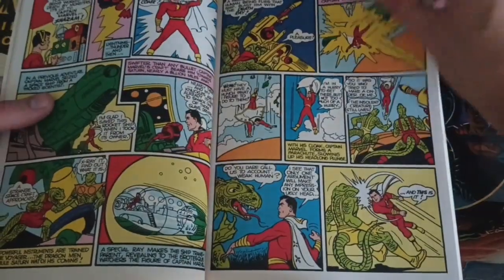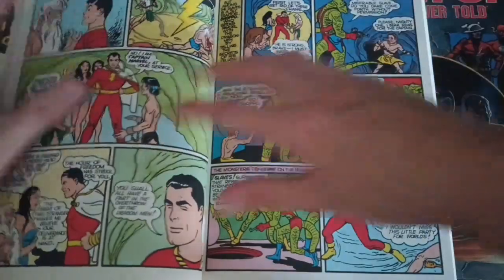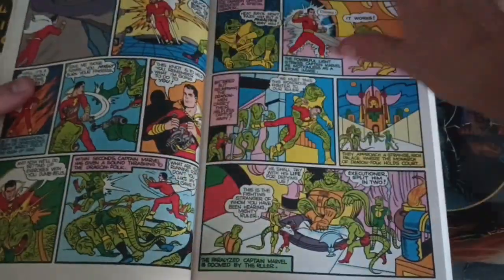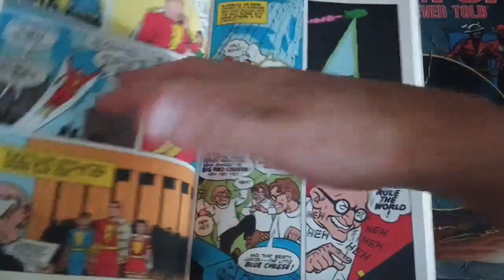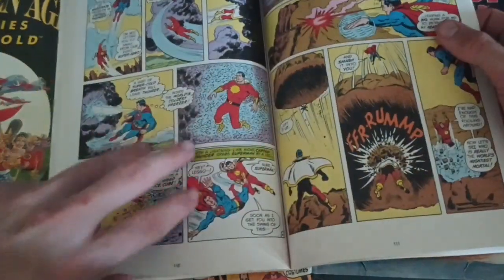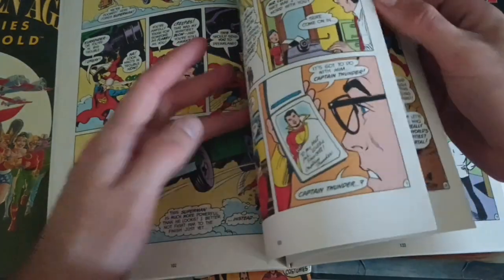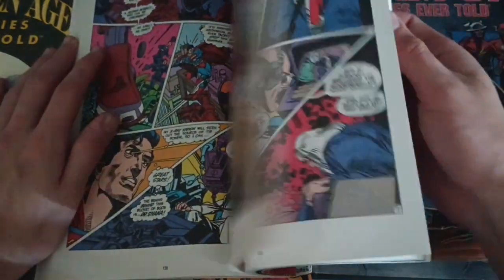And it featured, once again, great work. Not only by C.C. Beck, but by Jack Kirby. All of this that you're looking at right now, this is Jack Kirby work. Hard to believe, huh? And then we even get stuff from the Captain Marvel reboot from the 70s. We get this rip-off Captain Marvel story. We get one of the very finest Superman annuals I've ever read that features art by Gil Kane.